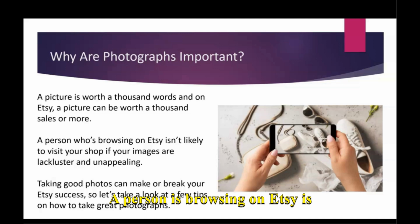A person who's browsing on Etsy is probably not even going to click on your product link on the search page if you don't have an amazing image. It's the first impression, the first brush that a potential customer has with your product. So taking good photos can make or break your Etsy success.